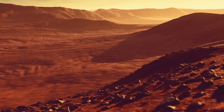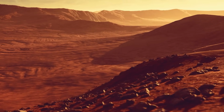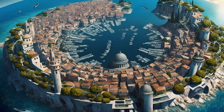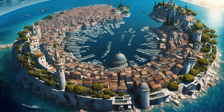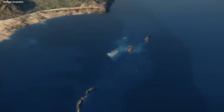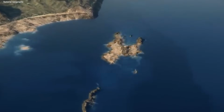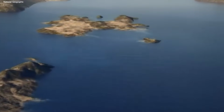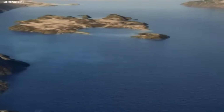Thus, the existence of Atlantis is still a mystery, and the ongoing search for evidence continues to captivate the imaginations of people around the world. Whether or not Atlantis ever truly existed, its legend remains an enduring part of human culture and mythology. The fascination with the story of Atlantis is a testament to its enduring appeal and the enduring human desire to uncover the mysteries of the past, while the search for the lost city may never be fully resolved.